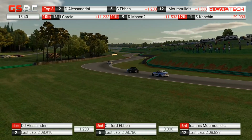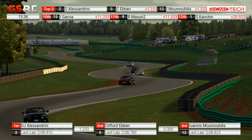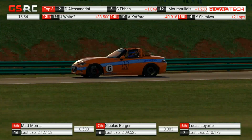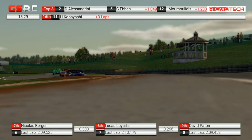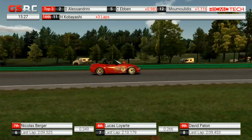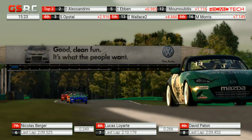They're still ducking and weaving around the track too. I don't think this one's over with. Not at all. There is racing for 2nd, and now we go back to 7th position. Loyarty wants that spot back. Matt Morris leads this train. David Paton started in 3rd. He's racing back there in 8th position right now.